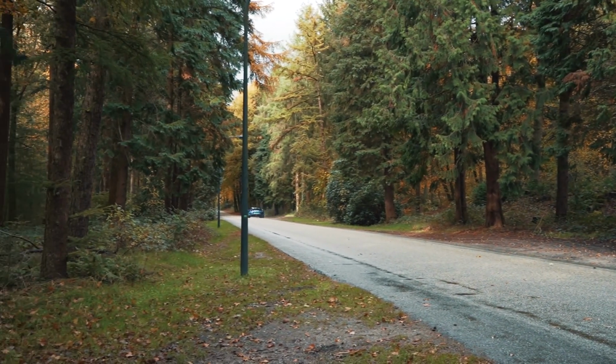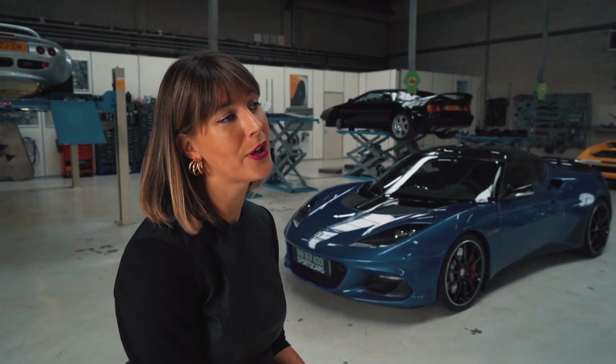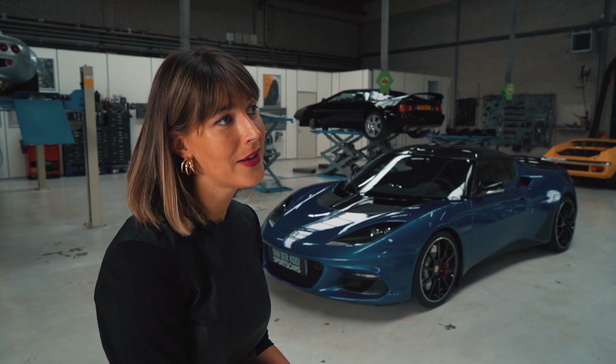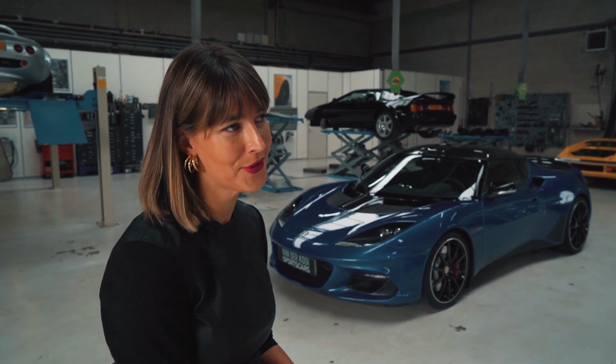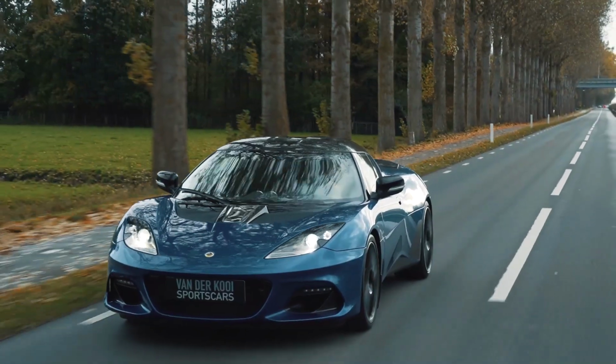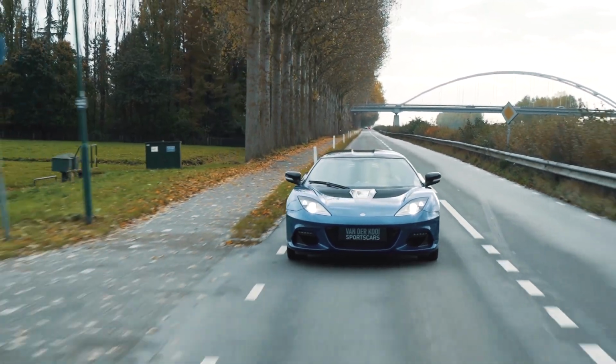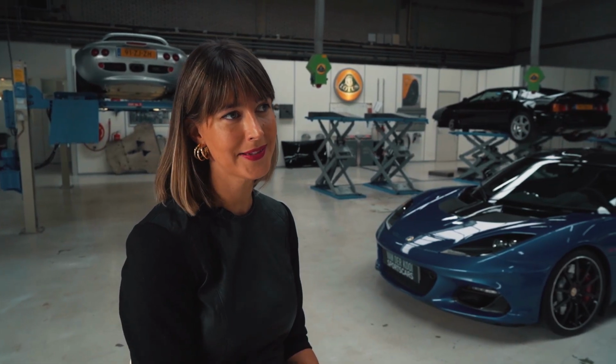And then that weight, or should I say the lack of weight. It weighs just over 1,300 kilograms, so that really increases the perception of speed. But the numbers aren't bad either, because it has 410 horsepower. It's a 3.5 liter V6. 0 to 100 in just 4.2 seconds.